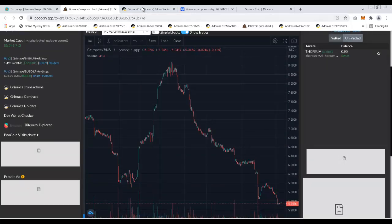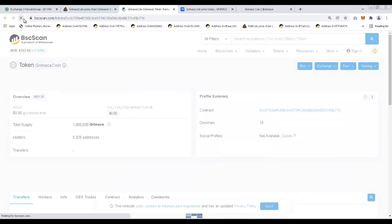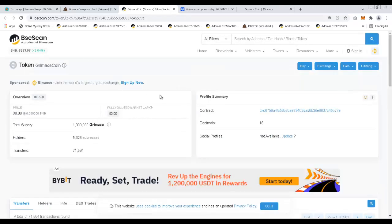Let's go to BscScan's page for this token. The holders right now of this token is 5,336 and counting. Let's refresh it. Now it's 5,328, so it's getting momentum.